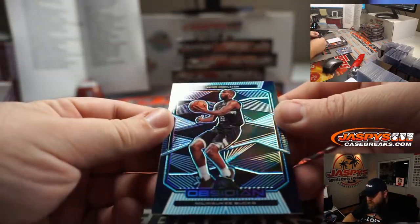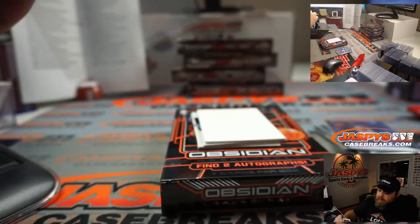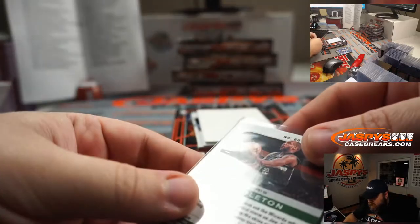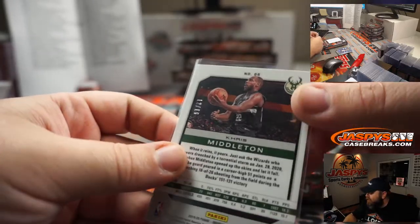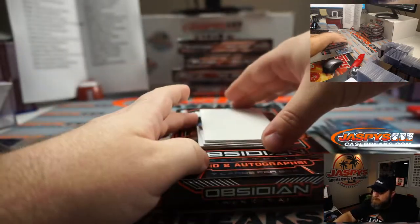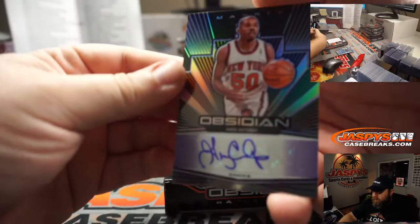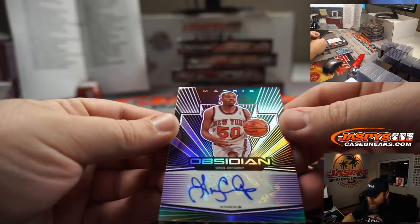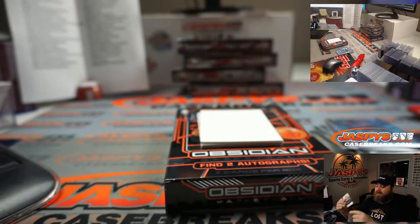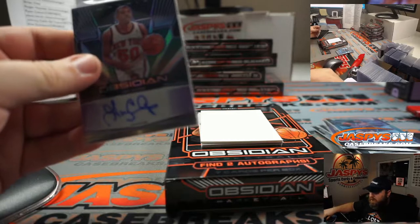Chris Middleton, blue. So this is the electric etch blue. And that one's for the Milwaukee Bucks, Ryan Kaysen. And those are numbered 12 out of 16. Very low numbered there. First auto, Greg Anthony. Matrix auto for the Knicks. Chris Erickson. Spot he won in Chronic Hanger Break.